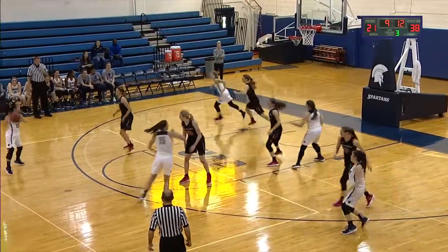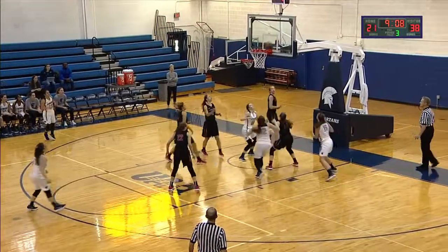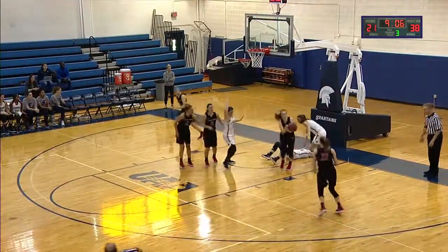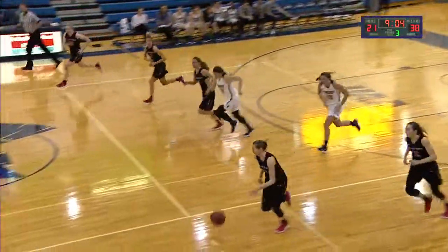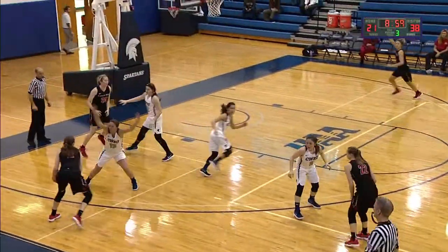Good ball movement. This is Hellman with a step on the baseline. Hillary off the glass, won't go. And Pereira with the rebound, ripped it. Here come the Tartans the other way. Pereira gets it back.